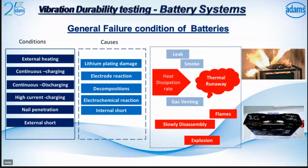So for this problem, we are going to avoid it with battery durability testing, which tells us the battery is safe for this many hours, this many times. After that, you look into the battery for change or maintenance. For that, we need durability testing for this type of battery. Not only lithium ion, this is applicable for all batteries, including the cell batteries we use in remotes also.